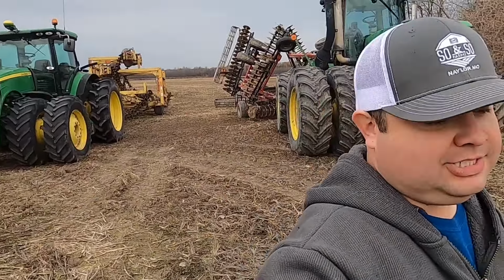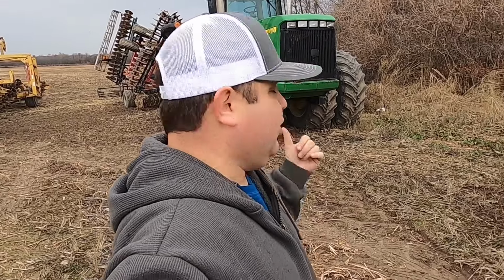We got the 9300 started up. I didn't catch the cold start. We're going to take this over to where some of our equipment's at. Unhook this turbo disc, probably put a rice roller on here. We've got some stubble down south that we couldn't get burned, so we're probably going to roll it down into the mud so it can rot all winter.